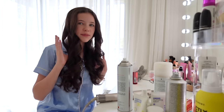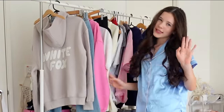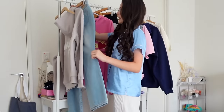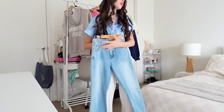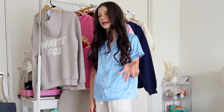Okay, I finished both sides. This side looks like it's gonna have some tighter curls than this one, but it's okay. I have a rack of White Fox. Because I just did a White Fox haul, so go check that out. I know that I'm going to wear these jeans. White Fox jeans, they're super cute. But I don't know what top, because I feel like it's a jeans and a top kind of day.